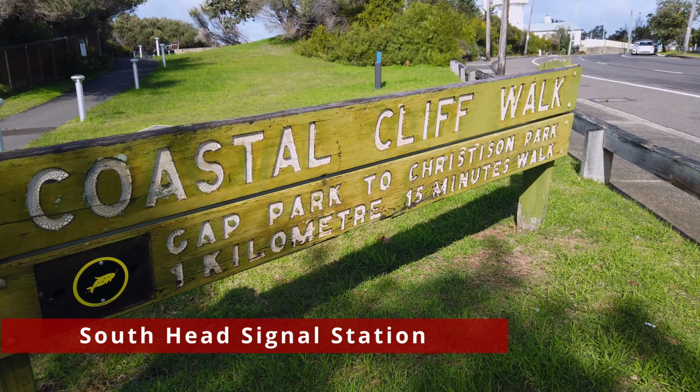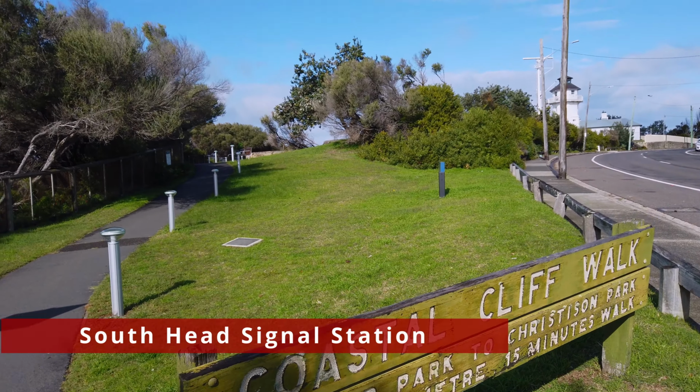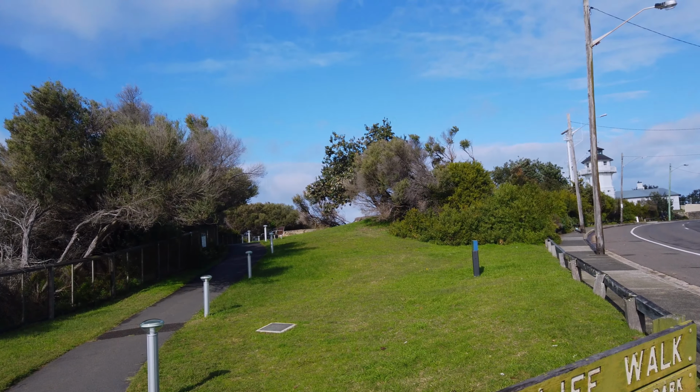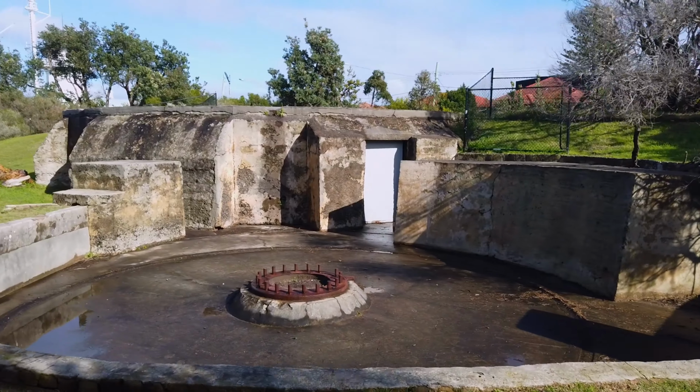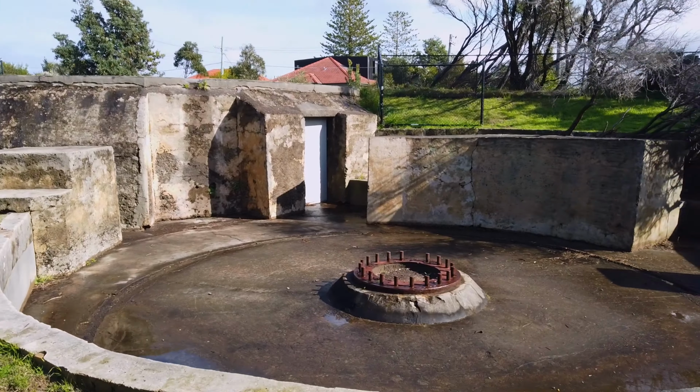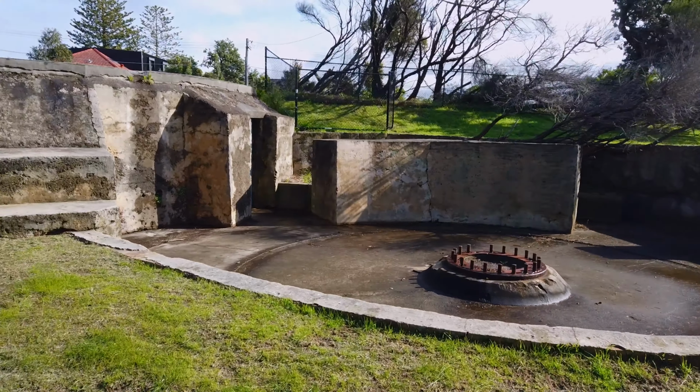From there, I strolled over to the South Head signal station, where flags and codes once communicated between land and the ships approaching Sydney Harbour. Back in the day, this place was like the original texting service for captains, navigating through the notoriously tricky heads.